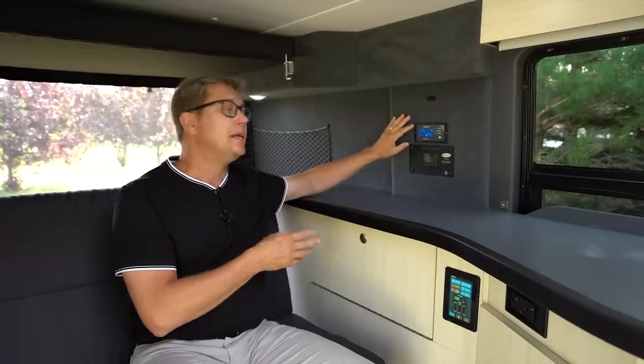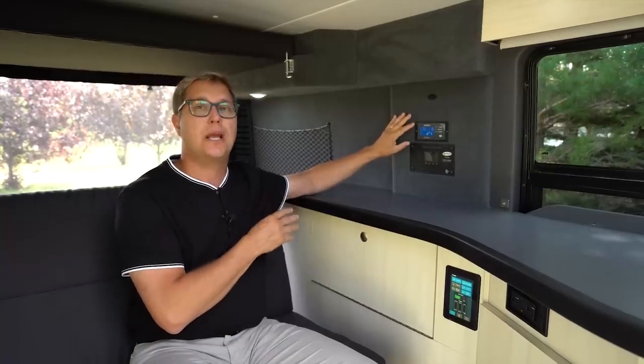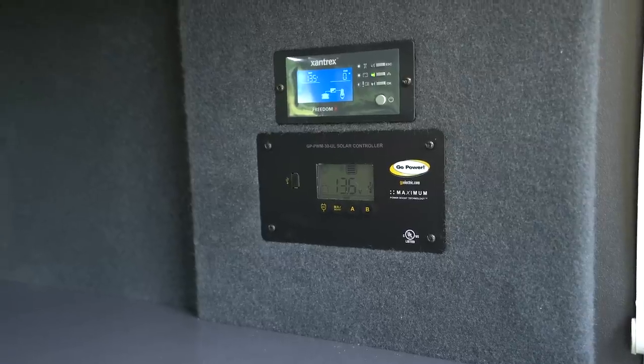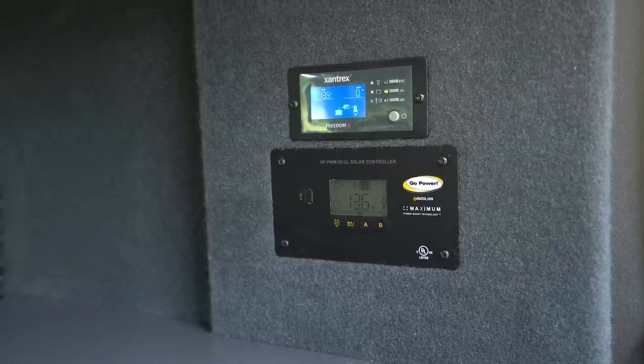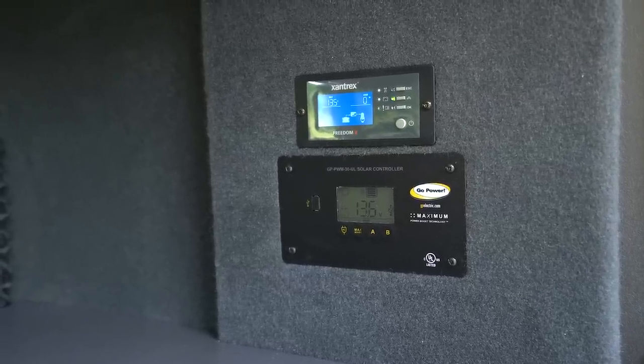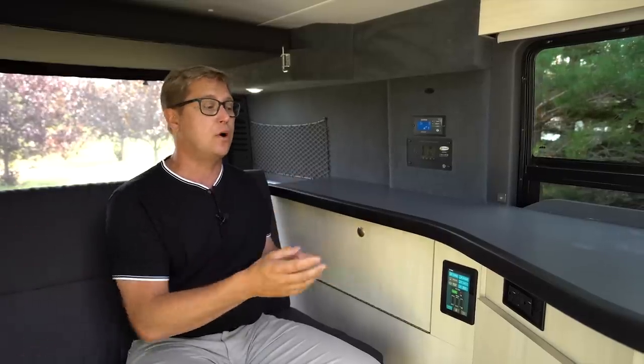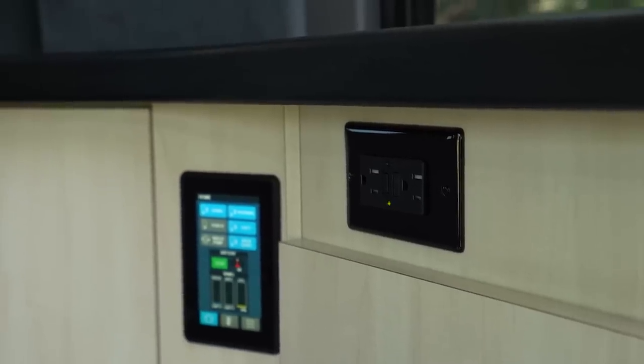To the left of me is our Xantrex Pure Sine Wave 2000 watt inverter control panel. So from here, you can power on and off your inverter. The inverter draws its power from the two 100 amp hour lithium batteries and inverts it to 110 power electricity. So it runs your induction stove and feeds all of your electrical outlets.